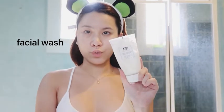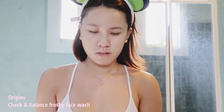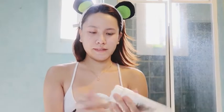So I've been seeing everyone do their skincare routine like this. So we're gonna start with facial wash. This is the facial wash that I use. It's from Origins. I'll just wash my face. There. Then I just get a pea-sized amount and then just roll it on my face.